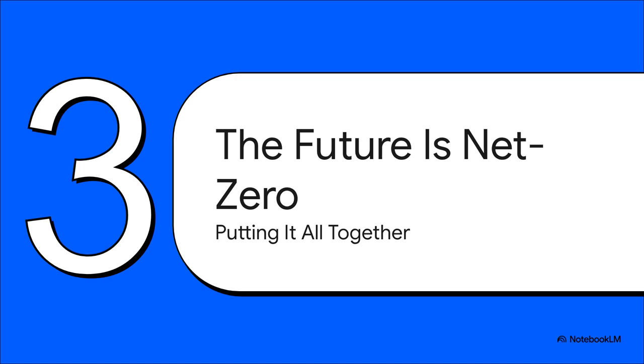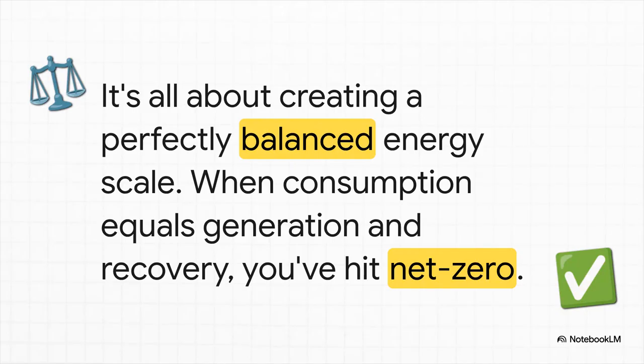So we've seen the power generators, and we've seen the master-level conservation techniques. Now let's put all these pieces together and take a look at what this net zero future actually feels like. When you boil it all down, it really comes back to this one simple image, a perfectly balanced scale. On one side, you have all the energy the building uses, and on the other, you have all the energy it generates and recovers. When those two sides are perfectly level over the course of a year, you've done it.